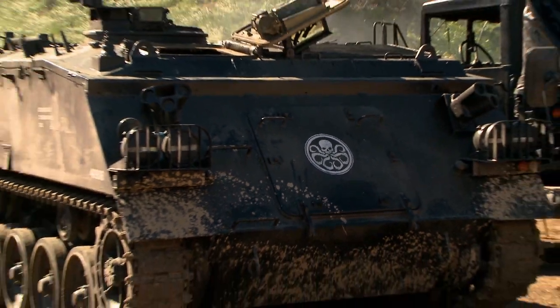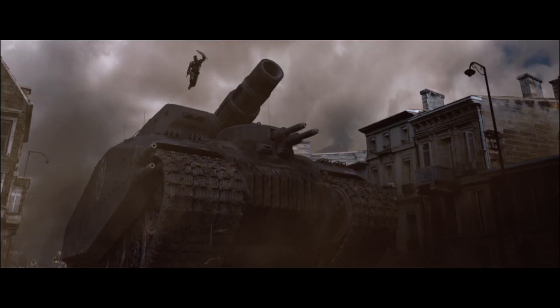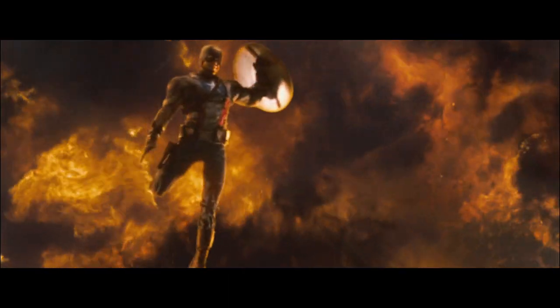The versions that are on the tanks, we had to create them so they're something like 8 feet long, so they're quite substantial, quite large cannons.